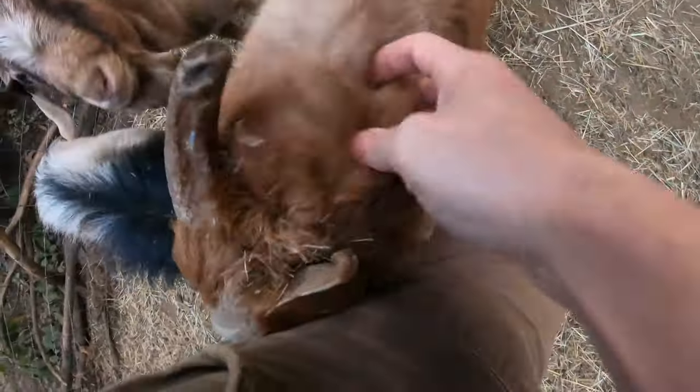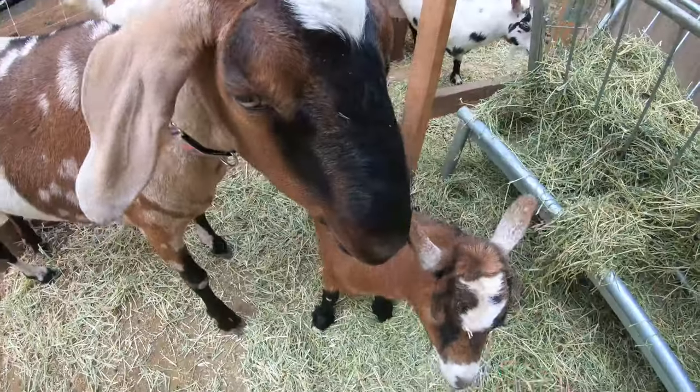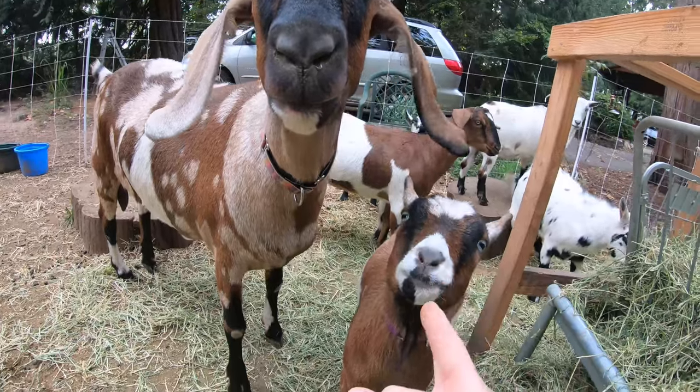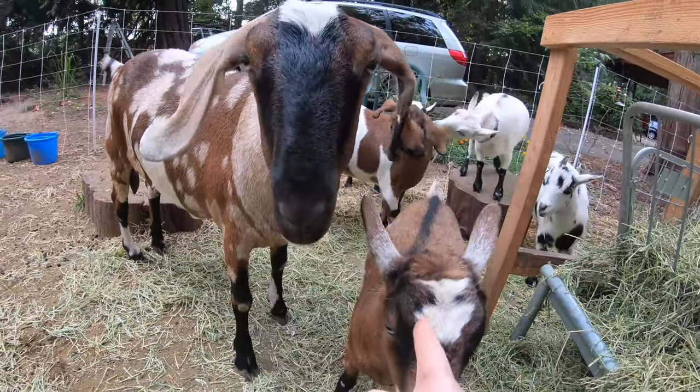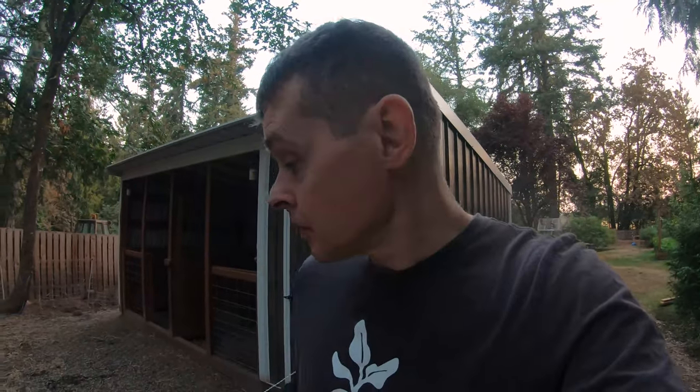Oscar, stop chewing on me. Okay, goats. You need to be on your best behavior. No getting underfoot. I am excited to be getting two new buildings for our goats, but I think I'm even happier about finally getting the permanent fencing in place for our does.